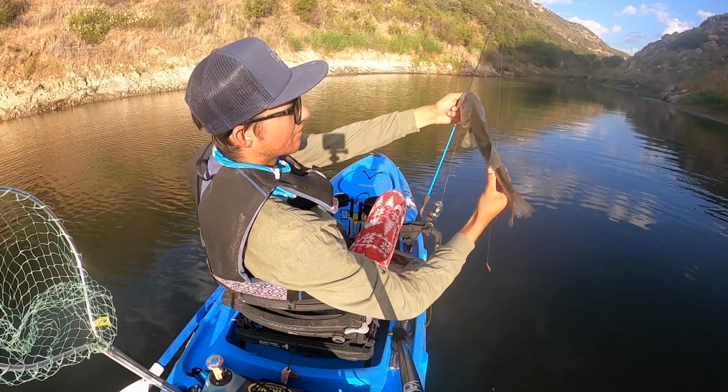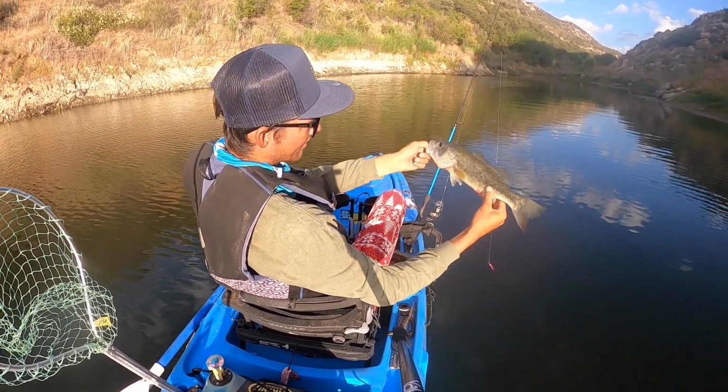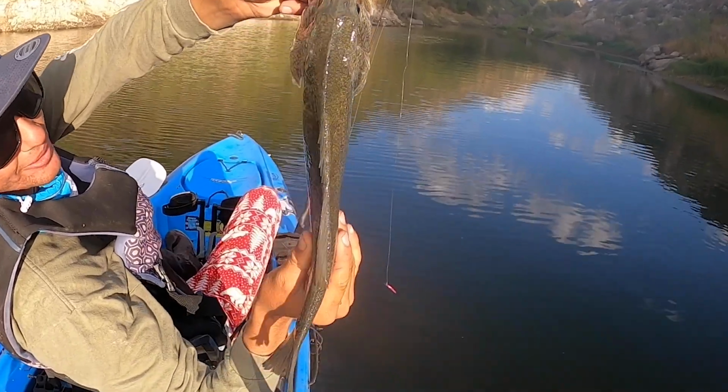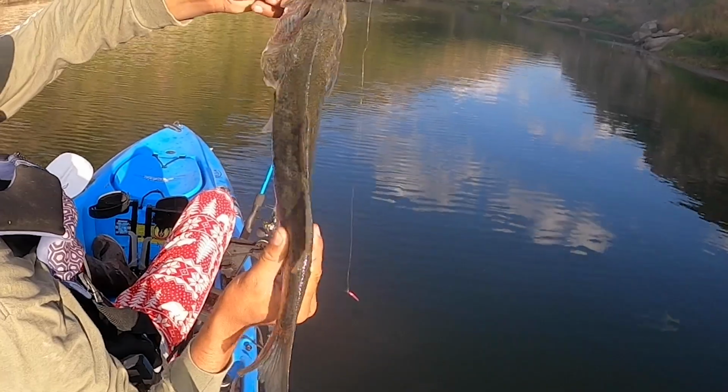This one is super skinny, super stinking thin. That's like paper thin. Okay, so it looks wide, but look at that. Where the heck's its body?